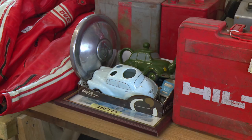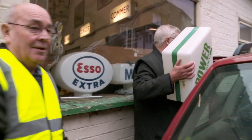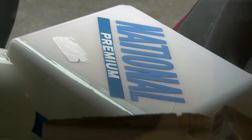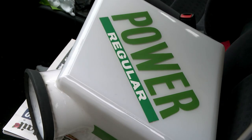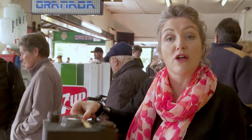Elsewhere, random bits of memorabilia finding new homes. Three petrol pump globes. They don't come up for sale very often. And if you put a light inside, they look really good. And do you mind me asking how much you've paid for three globes today? Altogether, £1,350. It's an expensive lamp. Well, yeah. I've got a Lanchester 1934 LA10, and I actually love it, so I do collect 1930s memorabilia. And this one went for £300.